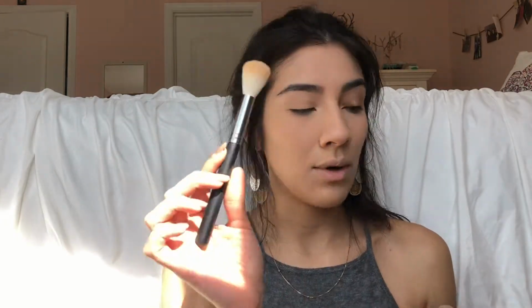So he's using his Hoola bronzer. I don't have that. I have this Wet n Wild contouring side, as always, and then my Morphe M405 brush. I don't have a Morphe 405 brush, but I have a Morphe M530 brush, and that's what I'm gonna use.